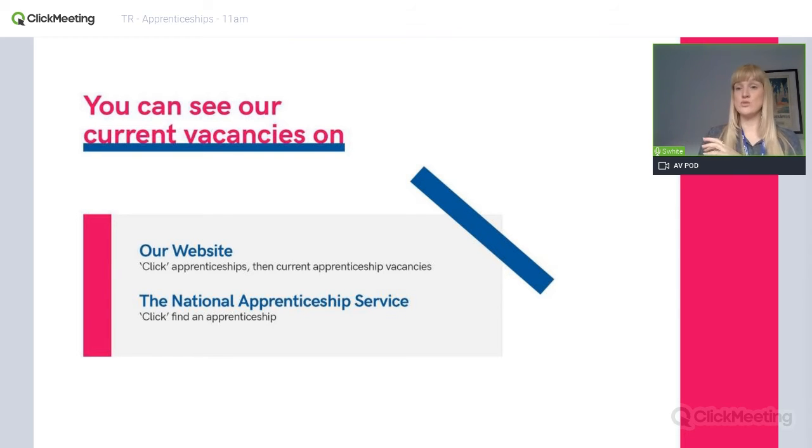But if you secure your own employer, go ahead and complete the online application form for the course, put those details in there, and then we would get it all signed up that way. You can apply for the course without an employer in place, and then I would send you a support, information, advice and guidance email with how you can try and find an employer for your apprenticeship.